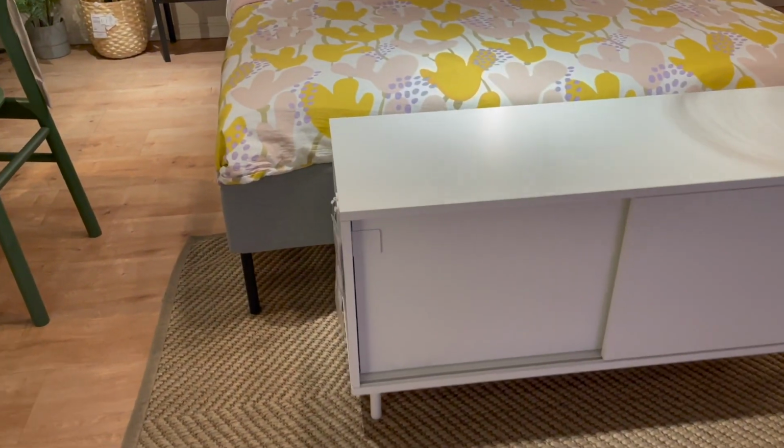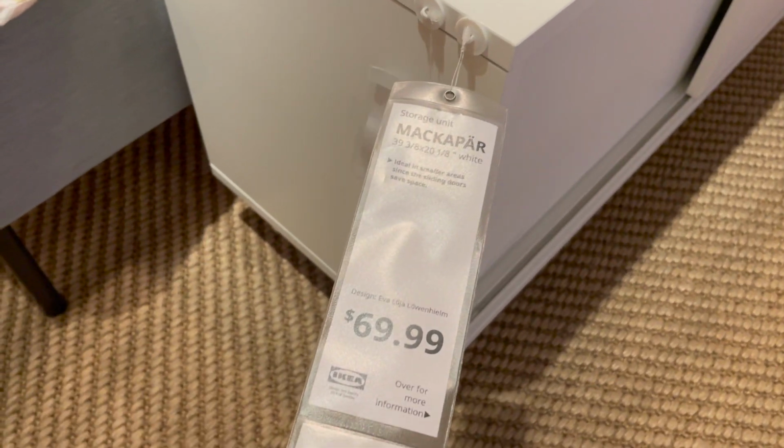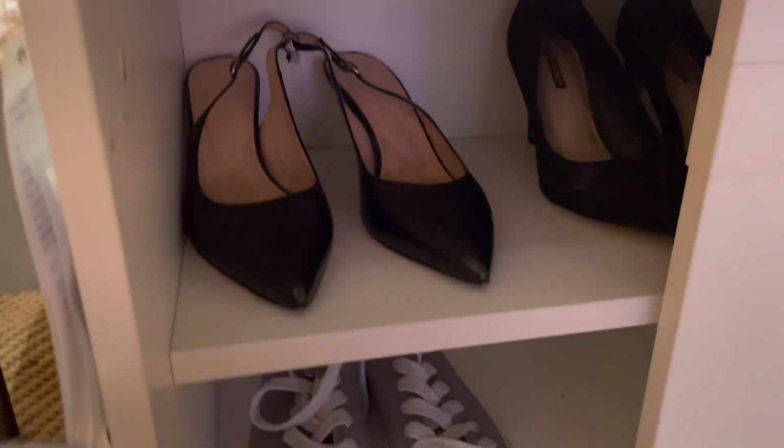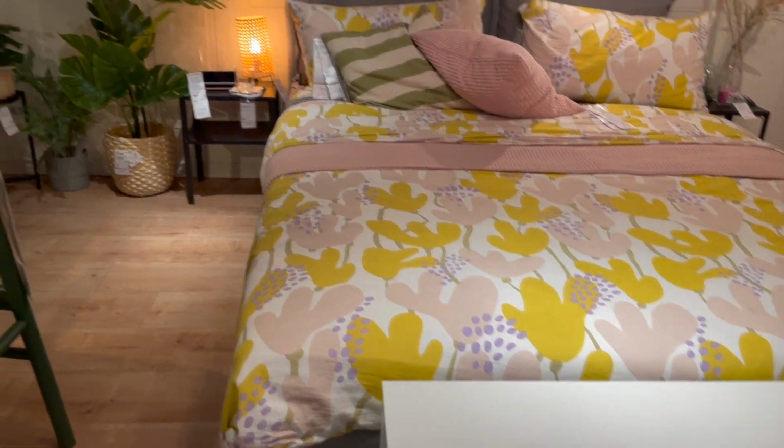Spotting a few cool new pieces. So they have this little storage, and it's $70. And you can slide the door open and put your shoes on, and I like the way they've styled it at the bottom of the bed.